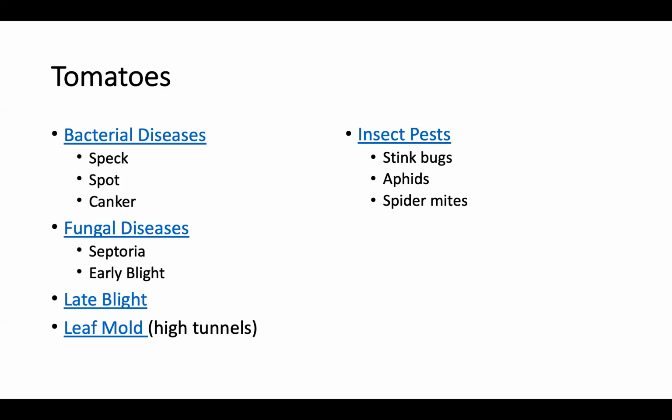Okay, so it looks like we'll start with fungal diseases for sure. Then it looks like we'll go to late blight. And then it looks like we'll go to bacterial diseases. So this is going to be all diseases all the time. All right. So let's start with fungal diseases. End poll.